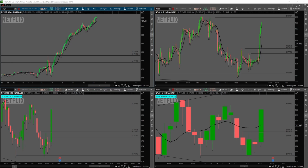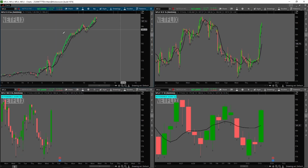So as you can see today, Netflix, big move. Started going above the SMA. So it starts right in the SMA right around the 177 area. So let's just do a backtest. At 177, let's say it's above the SMA, it's pointing upwards, so you know it's in the uptrend. When does it break the SMA? Right here. So that's 177 to 185. That's a pretty big move if you ask me.